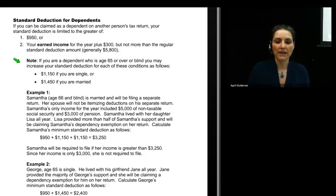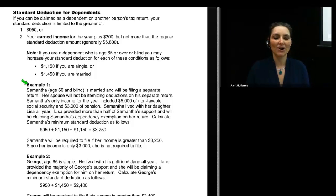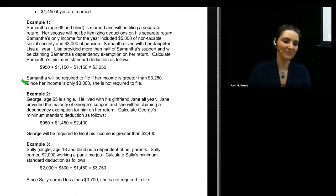Note that if you are a dependent who is age 65 or older or blind, you may increase your standard deduction for each of these conditions as follows: $1,150 if you are married, and $1,450 if you are single. I typed that sentence backwards. I'll fix it in further revisions of the manual.